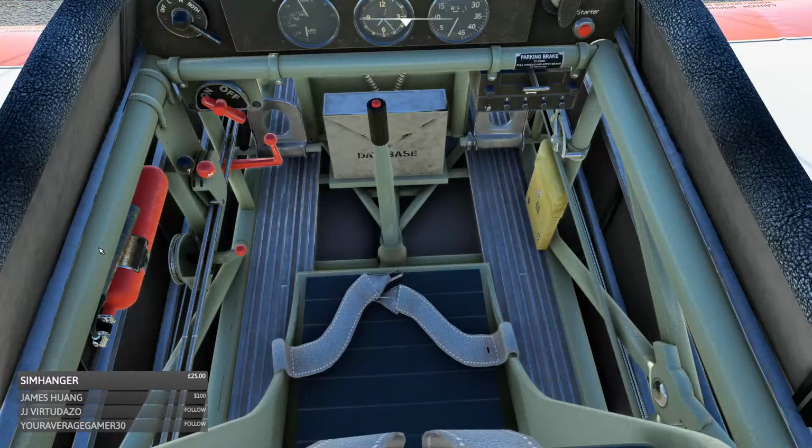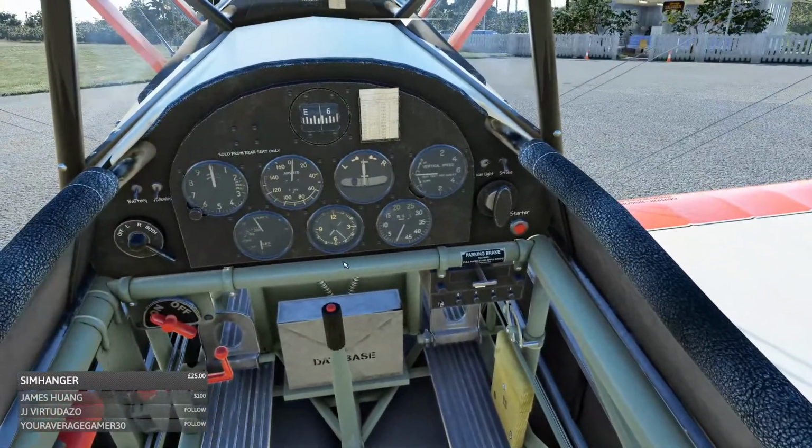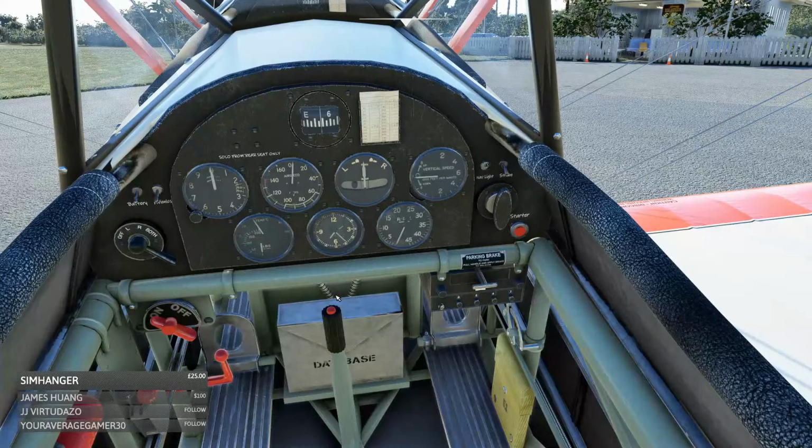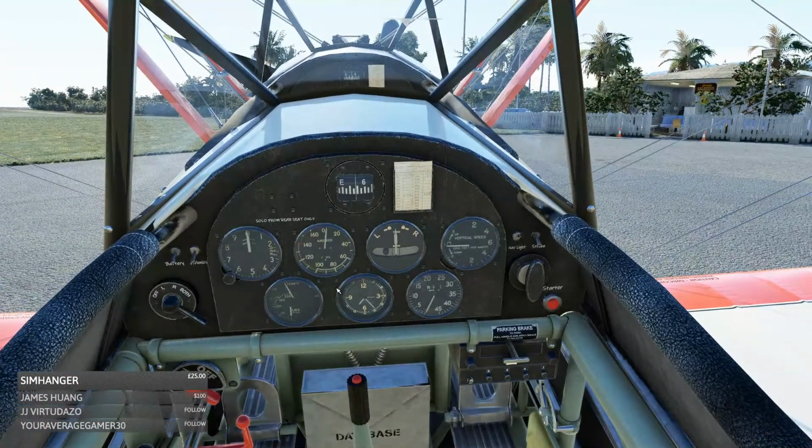They've taken their time to properly texture the aircraft, model it, give it that old look. Recorded sound again from the real aircraft to give you that extra level of immersion. I think it's very, very important. The sound and the visuals are very important for immersion.